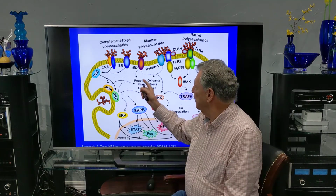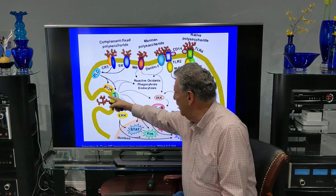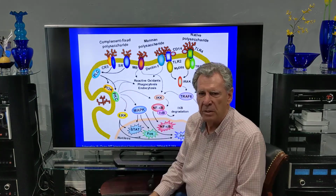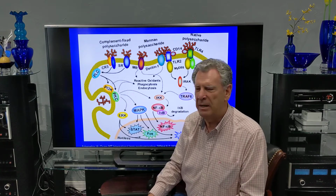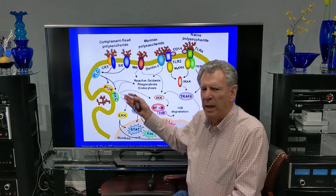So think about it. The macrophage is stimulated by the bacteria, and then they eat the bacteria and use the sugar to stimulate it, and there's this energy source. I mean, it's almost like somebody designed this. Who would guess? So that's what happens in nature. You've always heard me say we're working with nature. Well, that's what we're doing.